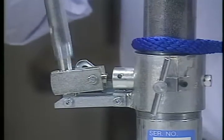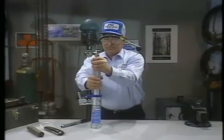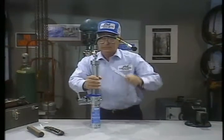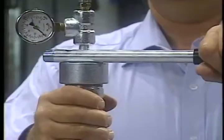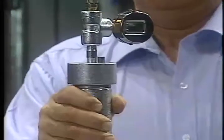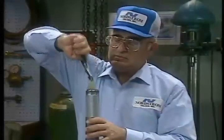Unscrew the handle. Unscrew and remove the sealant barrel cap. The hose is attached to this cap. The handle may be used to loosen the sealant barrel cap if necessary. Remove sealant from the sealant barrel. Always dispose of sealant properly in accordance with local, state, and federal laws and your company's procedures.